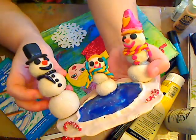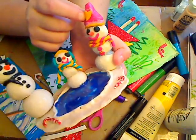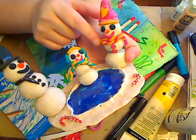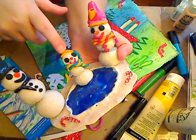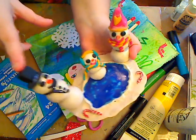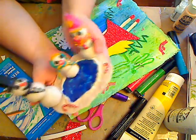How cute. And that's the mama because she has a little heart on her hat, you see? She says hello. And she has all her matching stuff. And I should have put white in the eyes, but I didn't. And then here's their little friends, their little boy, ice skating for the first time. And then here's Papa Snowman. And I made this to sit around at holiday time, out in my living room.